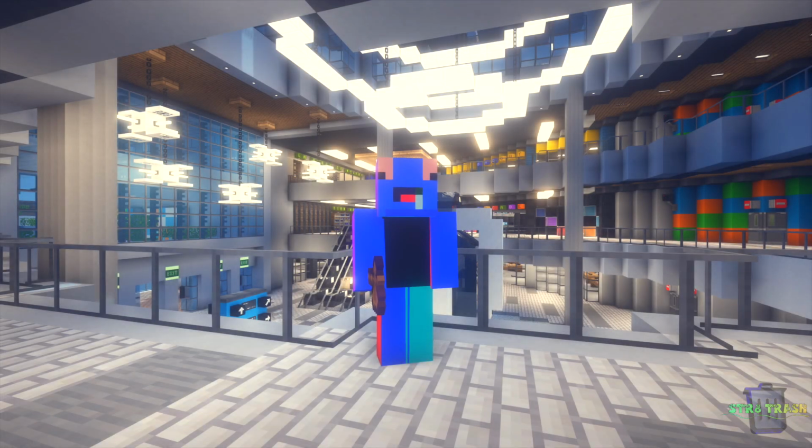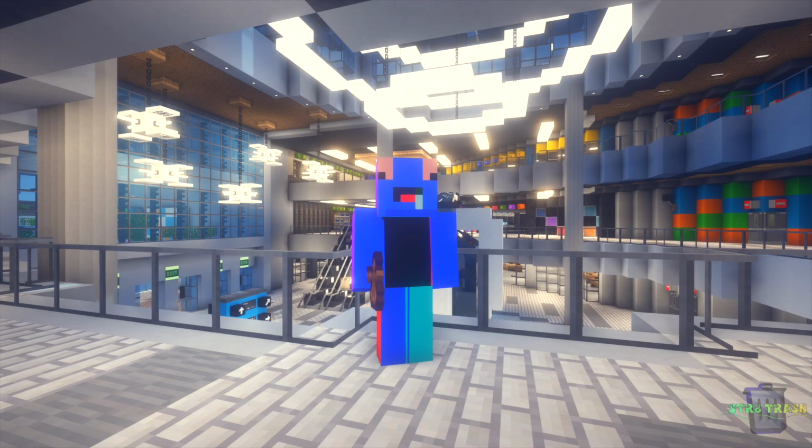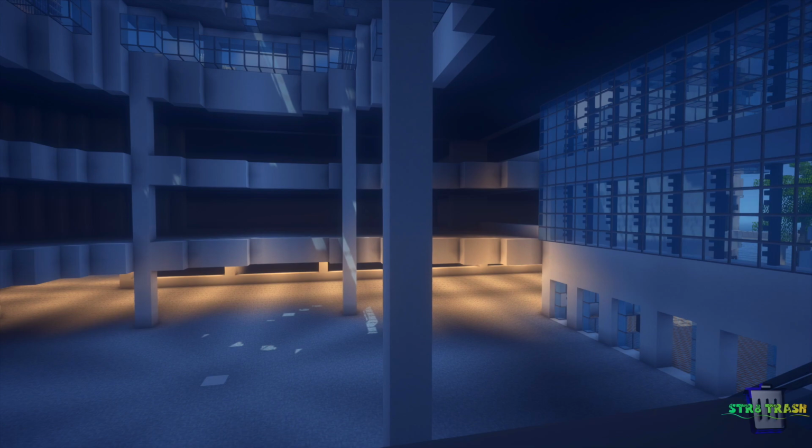It was now time for the part that actually took approximately 30 hours, and that is the dreaded interior. I'm not the hugest fan of interior because it takes so long, but it is so worth it, especially on a big structure like this. So let's get started. How I tackled the interior was pretty simple.